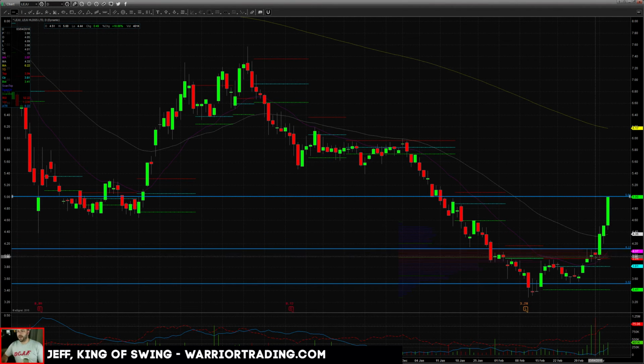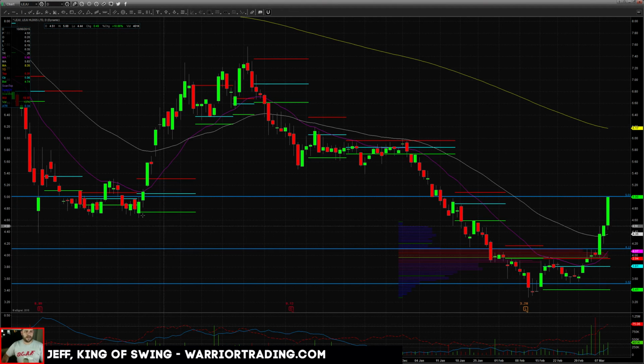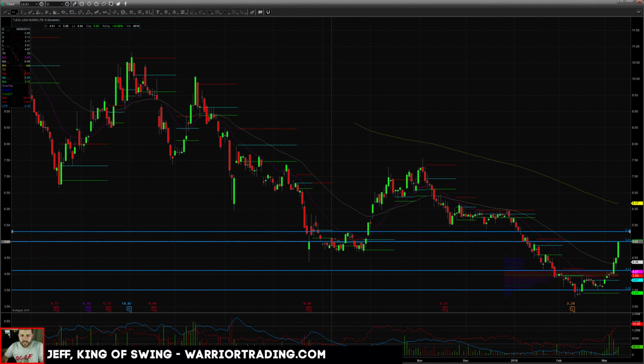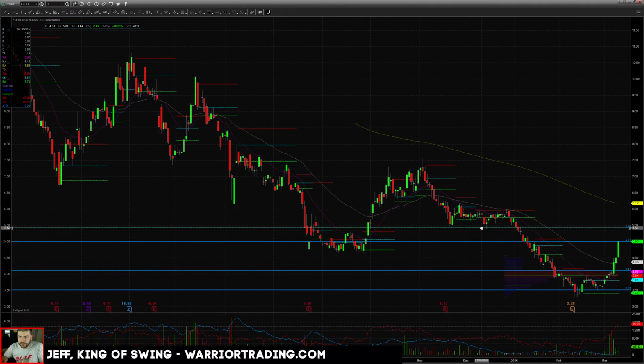So again, anyways, this one's extended here, but it is a nice move up. I'd like to see it consolidate under $5. It's trading at resistance now. It was also resistance back here in, looks like September. Once that area breaks, or once consolidation is complete, I think we get a move to 5.30. It's not really significant. Maybe you get a move up here to 5.40 or so.